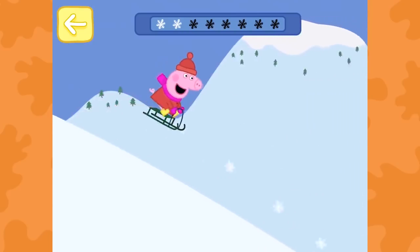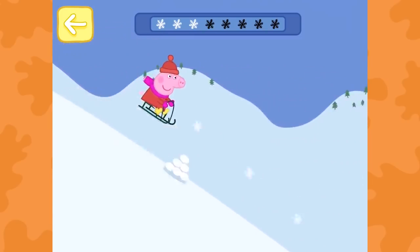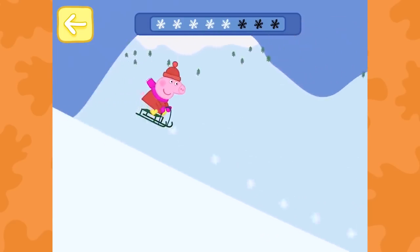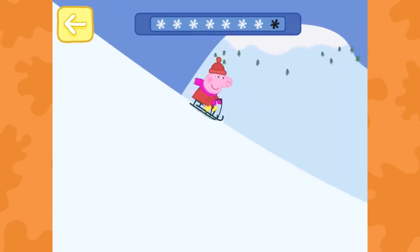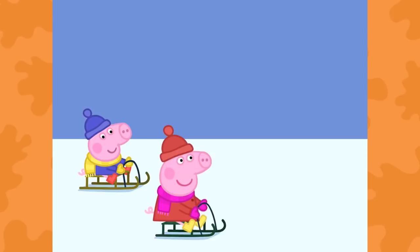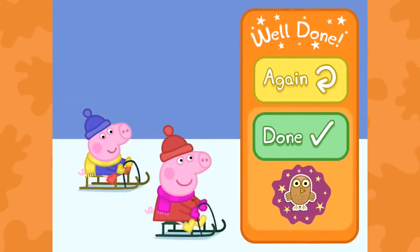Whee! Well done. Whee! Whoosh! Whee! Can you get even higher next time? Great jumping! Whee! Well done! You've earned a brand new sticker for your scrapbook. You can go to your scrapbook now, or add it in later. Would you like to play again? Or tap the green button to finish.